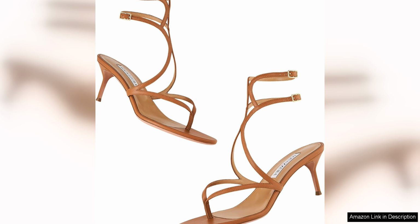The cushioned footbed provides support and stability, making them ideal for long walks or days spent on your feet. The low block heel also adds a touch of elegance without sacrificing comfort.